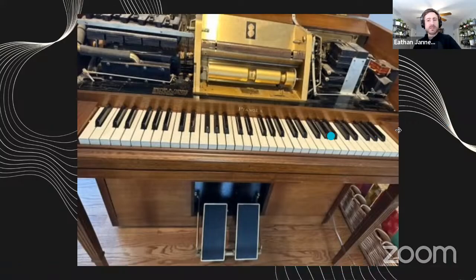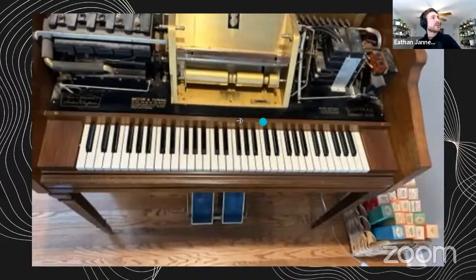Here are some looks. These are from the original owner sending me some things. It looks like we're almost out of time here again. So let's get through these pretty quick. We'll stay on, because why not finish this up? We'll stay on for a few minutes.